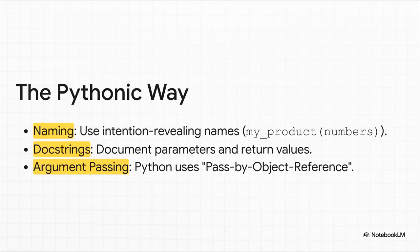So, to write code the Pythonic way, here are a few final tips. First, naming. Give your functions names that reveal what they do. Not func1, but calculate_sales_tax. Second, docstrings. Document what your function does, what its parameters are, and what it returns. Trust me, your future self will thank you.